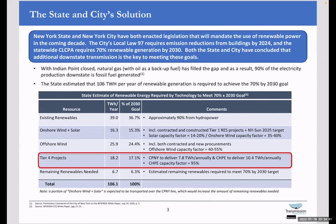So NYSERDA has a plan in place in order to achieve this goal. And certainly the two projects, our project and Clean Path New York, are a significant portion of achieving that 2030 goal. And again, for New York City, our project alone represents about 20% of the city's needs. And at this point in time, approximately 90% of the electricity produced in New York City is from fossil generation. So you've really got a situation where downstate is almost exclusively being supplied by thermal fossil generation, and upstate has a much greener grid. And so what NYSERDA needed to do was be able to incent projects like ours to get built so that they could bring that clean energy right into the city.